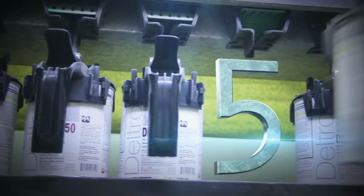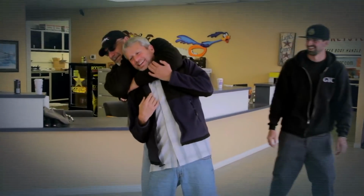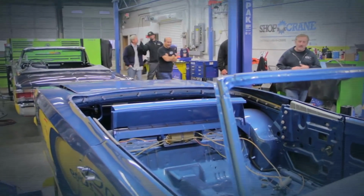Coming in at number 5 on the top 10 countdown is professional wrestler Bill Goldberg and his 1968 Plymouth GTX convertible 440 four-speed. I just found out, day before yesterday, your hero, Bill Goldberg, will be here on Friday. Bill Goldberg was a huge idol of mine. He still is. And the fact that I get to meet him is, I mean, what do you say?